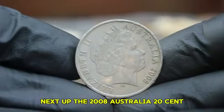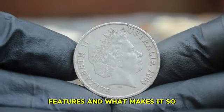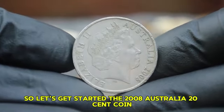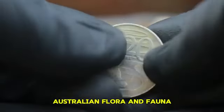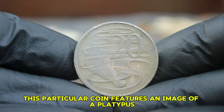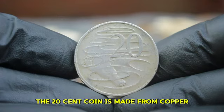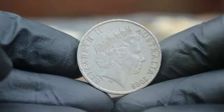Next up, the 2008 Australia 20-cent coin. We'll explore its history, features, and what makes it so valuable on today's auction market. So, let's get started. The 2008 Australia 20-cent coin is part of a series that showcases the unique Australian flora and fauna. This particular coin features an image of a platypus, one of Australia's most iconic and unique animals. Struck by the Perth Mint, the 20-cent coin is made from copper nickel and has a diameter of 11.5 millimeters.